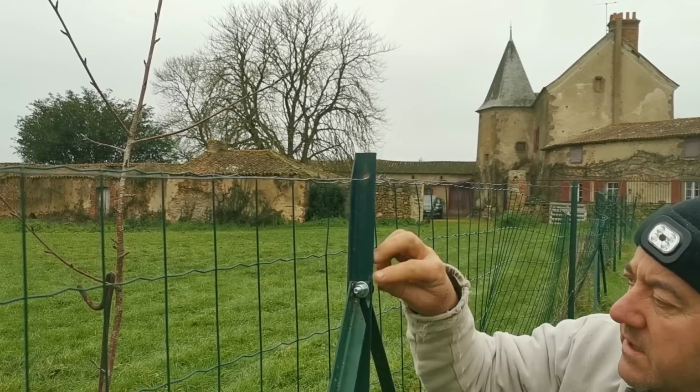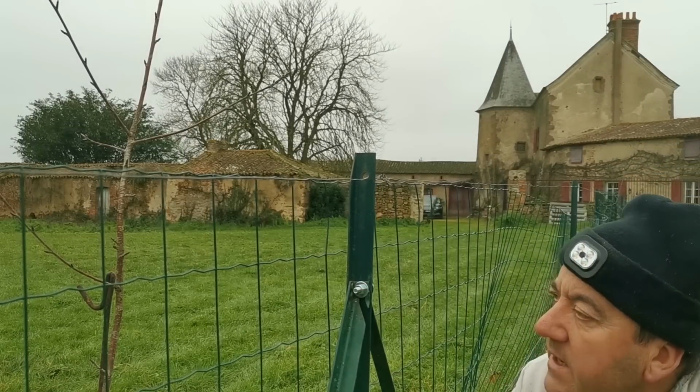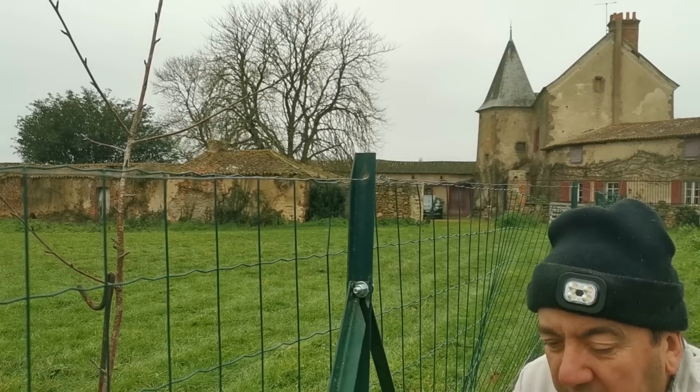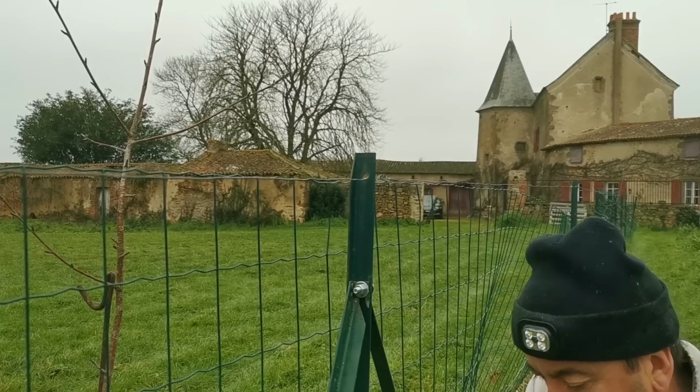Right, so they're bolted together. So all I now need to do is go and get the post mix cement, put it in there, and then that'll stop this sideways movement.